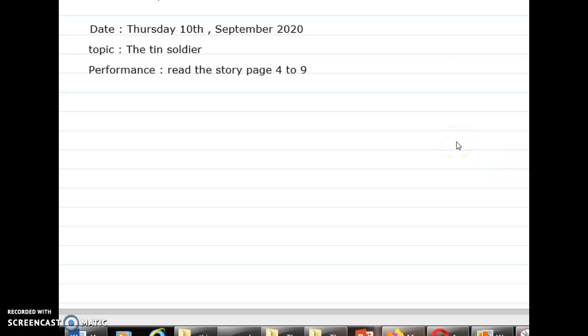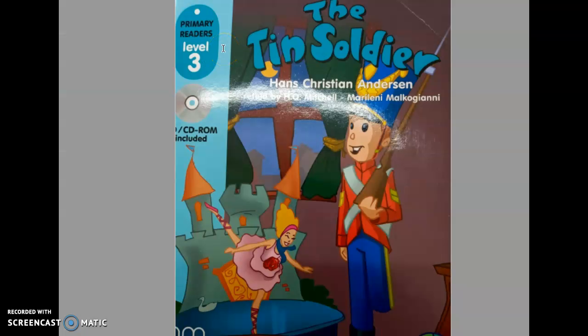Topic: the Tin Soldier. Performance: read the story, page 4 to 9. Remember, if you don't have the book, don't worry about that. Only read the story. And the student who has the book, you can open your book, please, page number 4, and start to read. Okay, we start. The Tin Soldier.